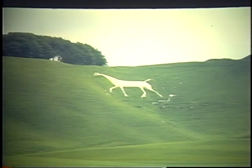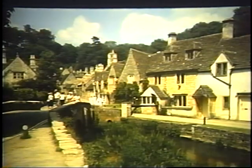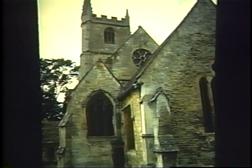And then our next stop is Castle Combe. Castle Combe was, part of it was used in the photographing of My Fair Lady. But it is a jewel. We just drove all the way through, parked a car, and then walked all the way back through. And just spent time in there that way. It's a real neat place.